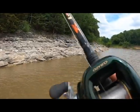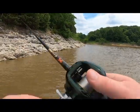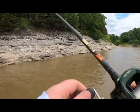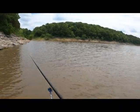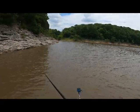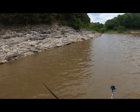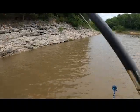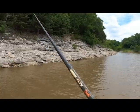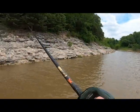On the way back towards the rivers, I decided to stop at a different area where, as you can see, you've kind of got real steep rock banks that transition into flats back in here. It's just another place that traditionally holds fish. So I wanted to stop and hit it up on my way back to where I'm actually planning on going.